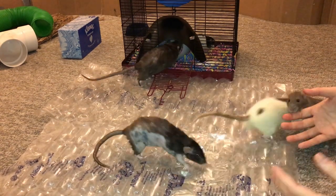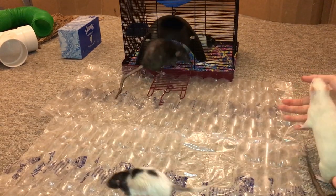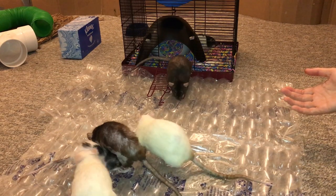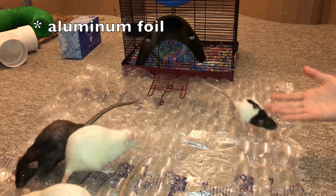And that's the invisible fence challenge, which is when I use some cling wrap to see if the rats, well, jump over it or go under it or what. I've had rats do pretty much all the things you can imagine. Jump over it, go under it, go through it. But I'm just curious how this group will react to that, and I'm also curious how they'll react to aluminum foil, because that tends to scare rats the most.